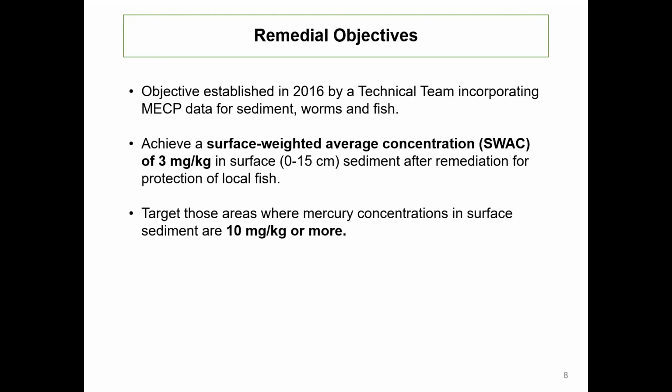And it's evaluated on what we call a surface-weighted average concentration basis. And the idea for that is these are fish that swim around within the priority area and over time average their exposure to worms that might live in the sediment of the priority areas. That is, there's not one fish that will sit in one spot its entire life and only eat worms from one spot. It's traveling around the priority area. So you'll hear Ed Glaza when he talks about the findings of the design investigation. He'll be discussing the SWAC, the surface weighted average concentration.